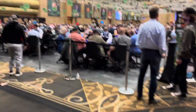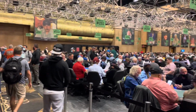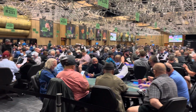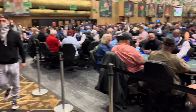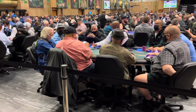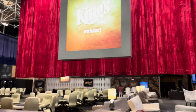All right, so this area is cash games. That means anybody can sit down with any amount they want, play whatever game they want. This front half is all cash. Basically any table that's got those blue lights on it, those people are playing cash. Any chips on the table, that's dollar for dollar, real money. On this side, they've got what's called the King's Resort.